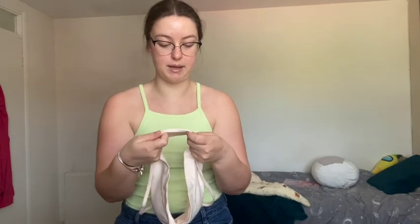One thing that I'm actually not going to try on are these. These are from Primark, these cami tops. I wore these to America, and I wear these as t-shirts all the time. They come with pads in them. You get them in a pack of three. I have mine in a size small, and I just absolutely love these.